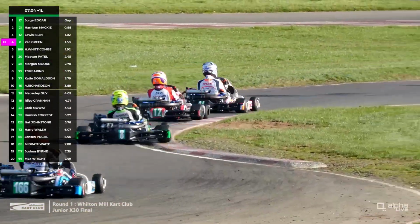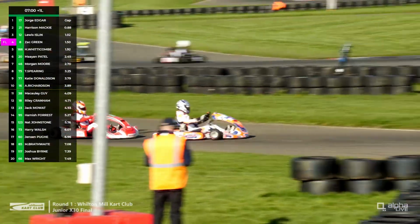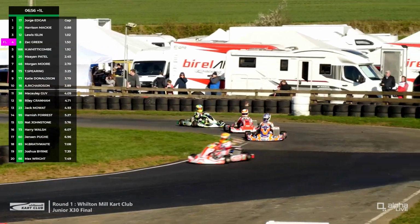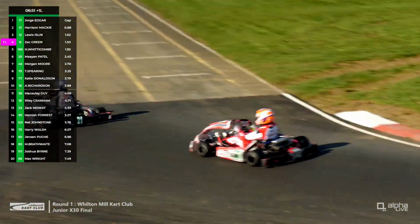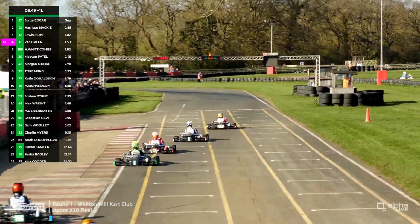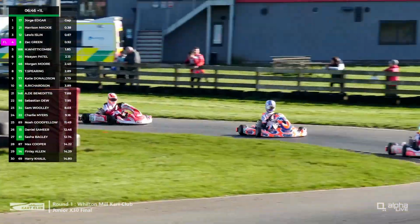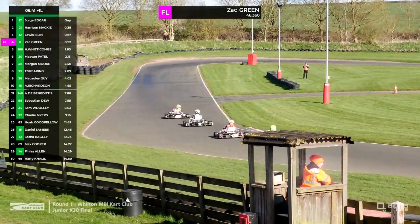These two need to work together here at the front of the field if they want to close down that gap to George Edgar. Of course, these finals are a little bit longer than the heats they had earlier, 10 minutes plus a lap rather than 8 minutes plus a lap. More time to work together and try and close that gap to the leader. And Zach Green, your fastest lap holder with a 46.5, now pressing on ahead towards these top 3, and he goes even faster on that last lap with a 46.36.